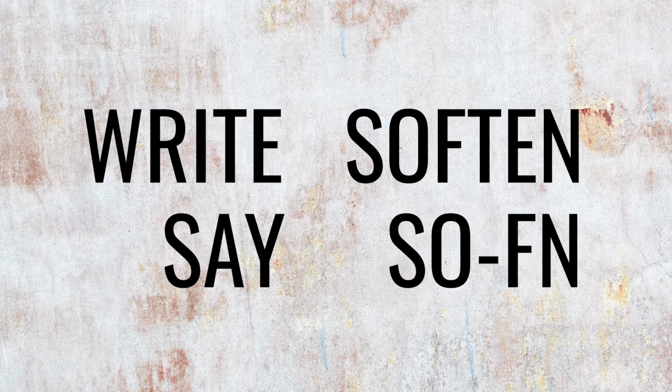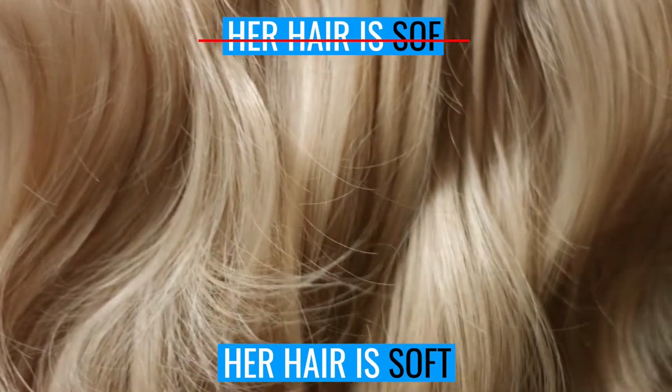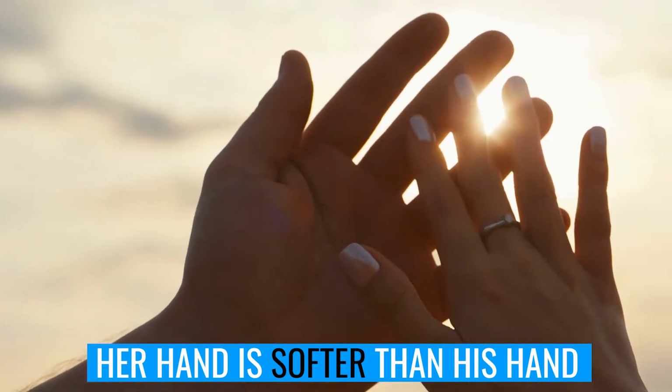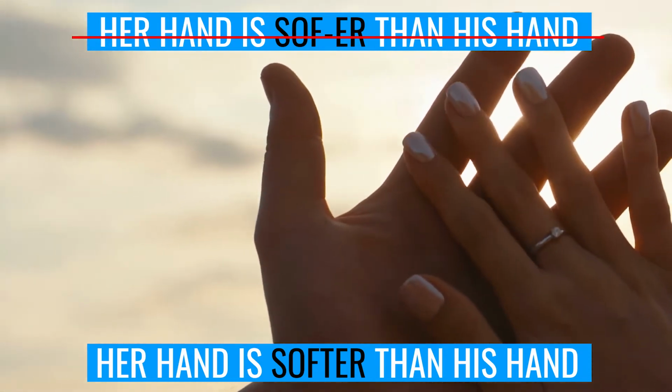Write soften with a T, say soften without a T. And when using soft or softer to describe something or someone, say the T sound. Her hair is soft. Don't say her hair is soff. Her hand is softer than his hand. Don't say her hand is soffer than his hand.